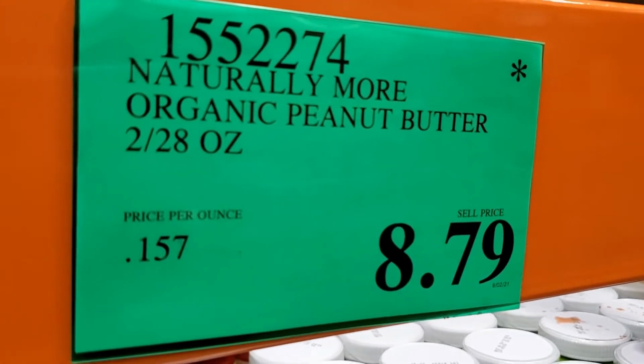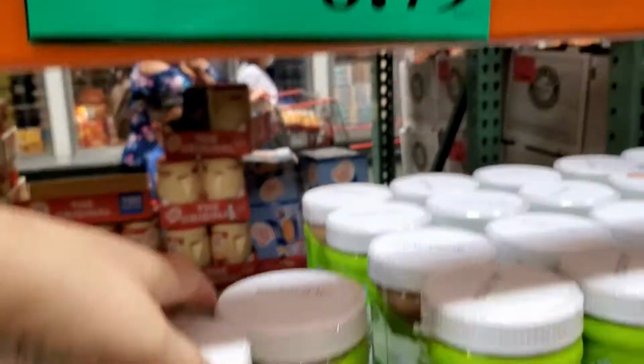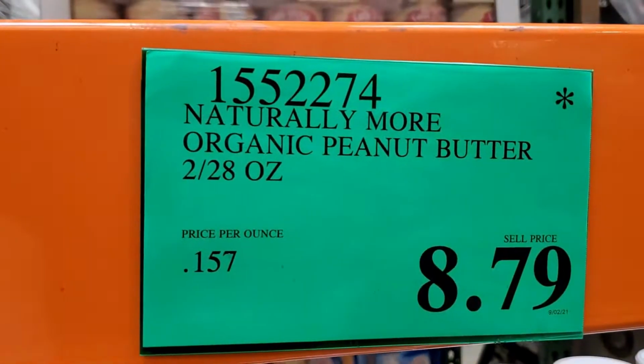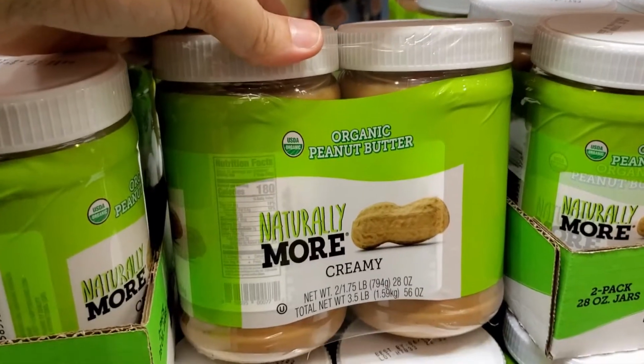And this, I think this is the one that came out when they got rid of the Kirkland brand. But they might get rid of this one and bring back the Kirkland brand. Kirkland brand, it was $9.99 for two containers. And this one is $8.79.